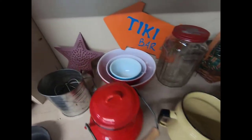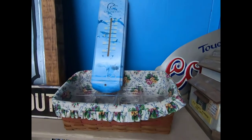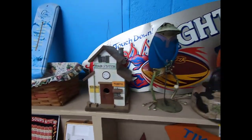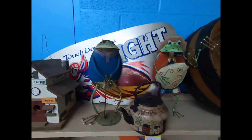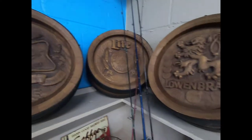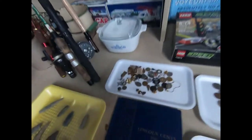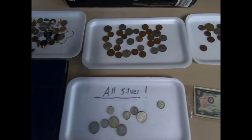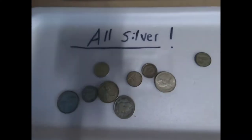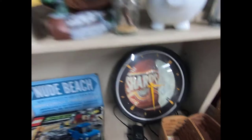some enamelware, Pyrex, more Hess trucks, some fishing rods and reels. A Ducks Unlimited thermometer, a train station birdhouse, there's a Coors Light sign back in there, and then we have Miller High Life, Miller Light, and Lombro resin beer signs, and then various little coins here. These are all silver, $2 bill, a Sharps clock.